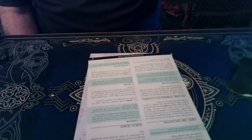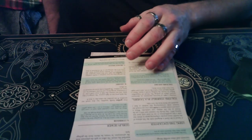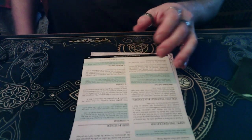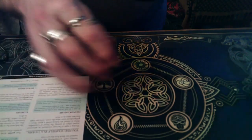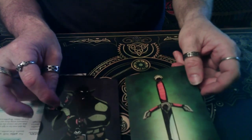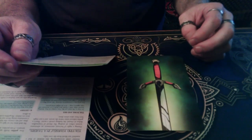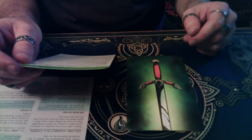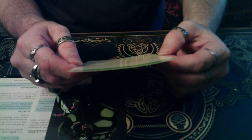So if you wanted to, you can actually use this for Warhammer Fantasy Roleplay, GURPS, Pendragon, Pathfinder. And then with the adventure, you always get an NPC and a magic item. So there's the NPC and the magic item. The NPC is the Goblin Hulk, small humanoid, goblin, neutral evil. So that's cool. And the Sword of Grey Malkin.